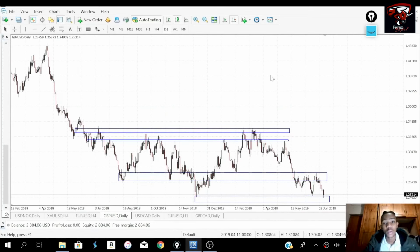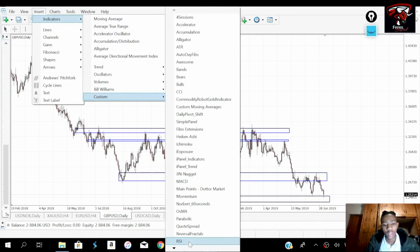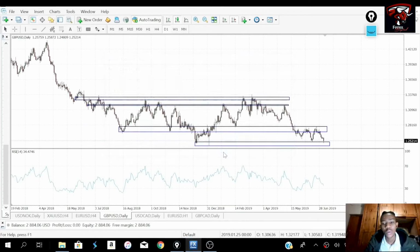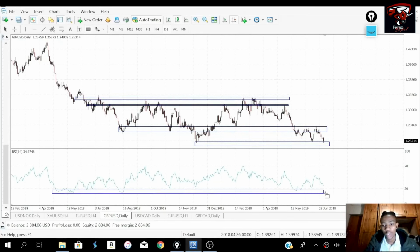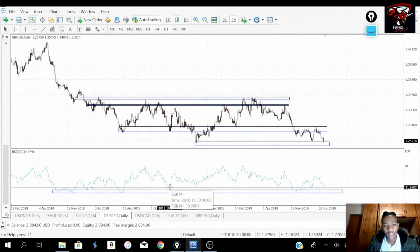So now I'm going to cover what you use an RSI for. You can find your RSI within the indicators in your customs right here. We use an RSI not as an entry trigger, but as a tool to understand our market condition, right? So when you're here, this is where you're going to be looking for what we call your buying opportunities. This simply means that when your price reaches here, the price is oversold and we're looking for buying opportunities. Similarly, when the price reaches this part here, this is where we're going to be looking for what we call our selling opportunities.